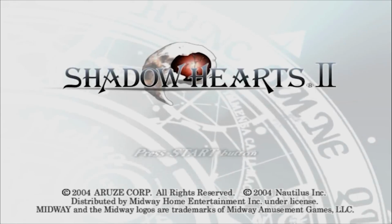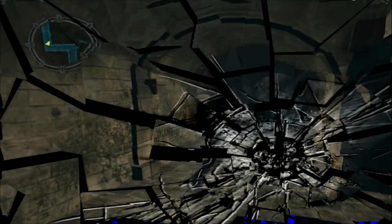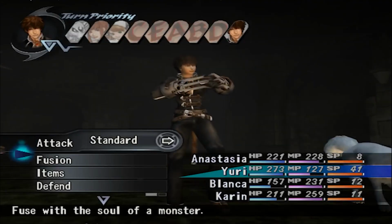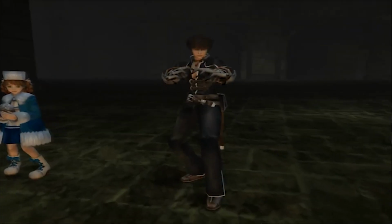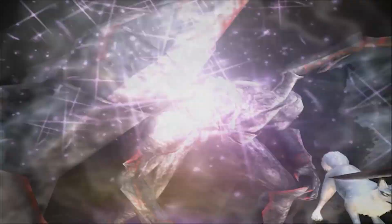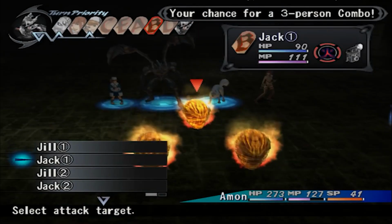Shadow Hearts: Covenant. Shadow Hearts: Covenant is an RPG developed by Nautilus and published by Aruze and Midway Games. It was released for the PlayStation 2 in 2004. As a direct sequel to Shadow Hearts, the game continues the dark and supernatural narrative of the series.